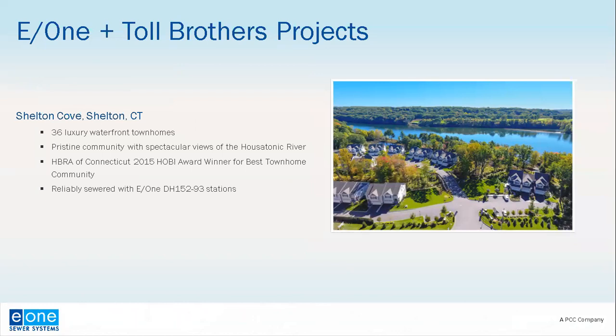I wanted to highlight a couple of Toll Brothers projects that we've been involved with for the last couple of years. E1 is the exclusive low pressure sewer provider for Toll Brothers, and we've partnered with them on several very successful installations. I wanted to start with Shelton Cove in Connecticut because it demonstrates the adaptability of the technology. Like the other examples, this is close to the water. Water is an integral aspect of this community's character. This is the Housatonic River, very historic area.